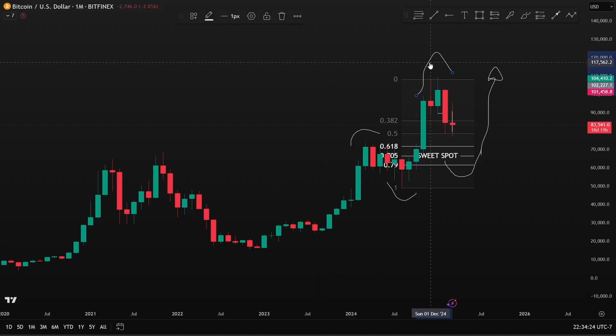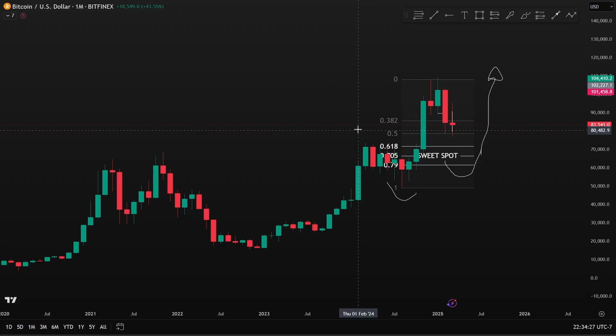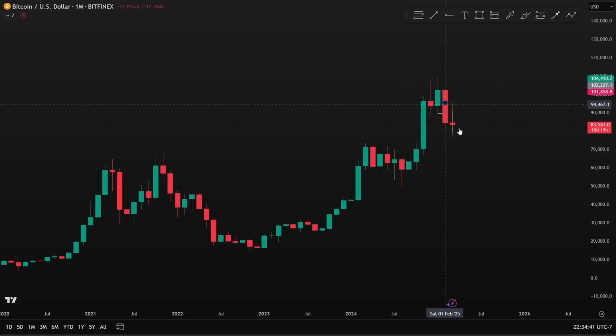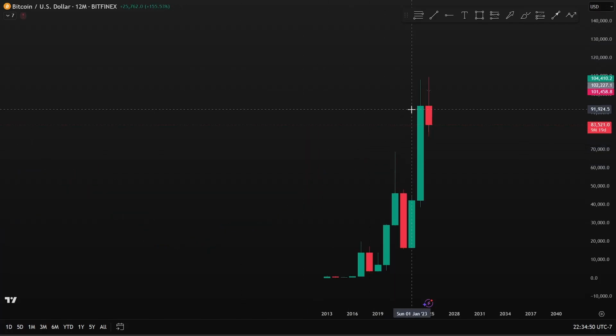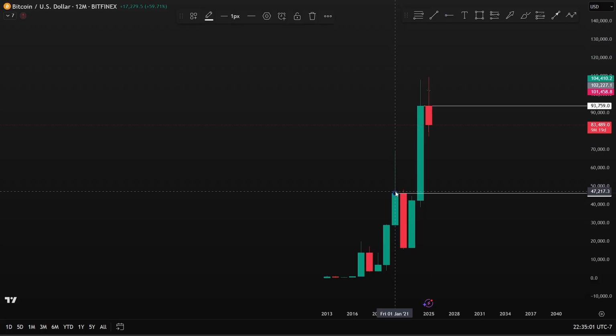Let's take some of this off and we'll take a closer look. Let's get rid of some of these. Take off this fib. We got the sweet spot marked out right here, thinking maybe price will come down to this area. We'll have to wait and see. There's a few areas I would like to mark out. One is this yearly high. And I've marked another area down here. This is the high from January 2021.